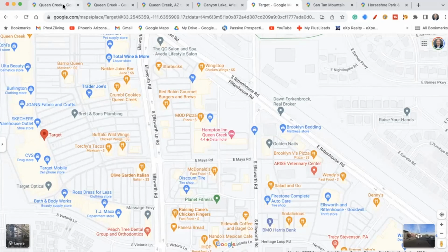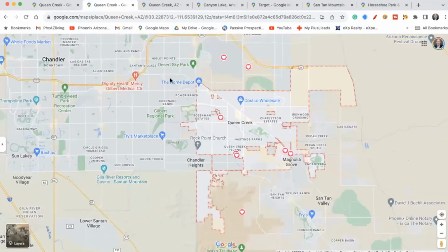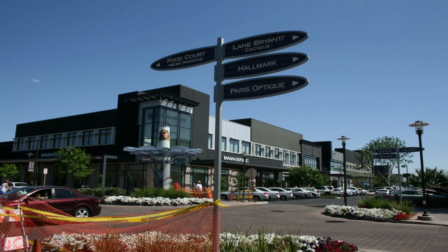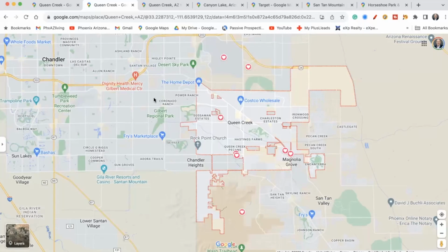Now, if you need more shopping, for example, right along this lower 202, which is in Gilbert, parts of Gilbert and Chandler, which is right next door, here's a Home Depot too. I don't know if I mentioned that, right on the north part of Queen Creek. So another big box retail. A place called Santan Village. Santan Village has a lot more outdoor shops, restaurants. So there's plenty of shopping to do over there. All of this is fairly close to Queen Creek. So you should be able to find what it is that you're looking for.